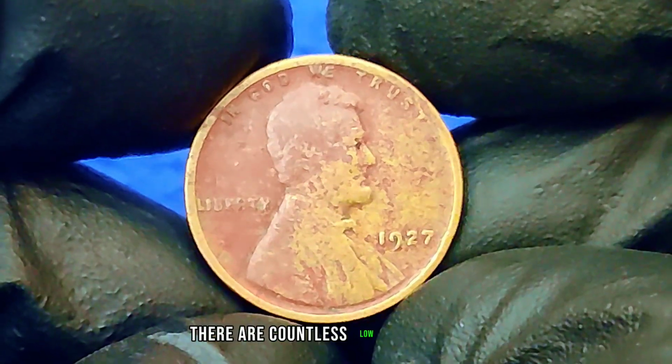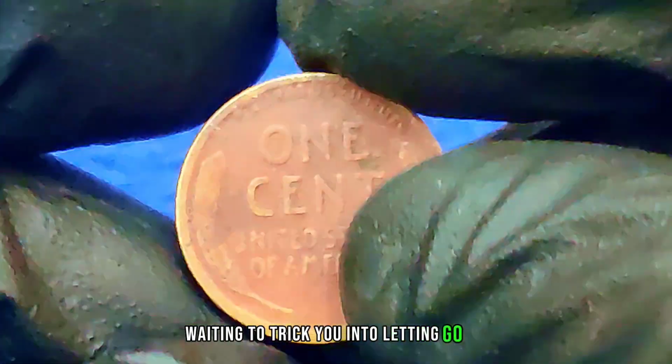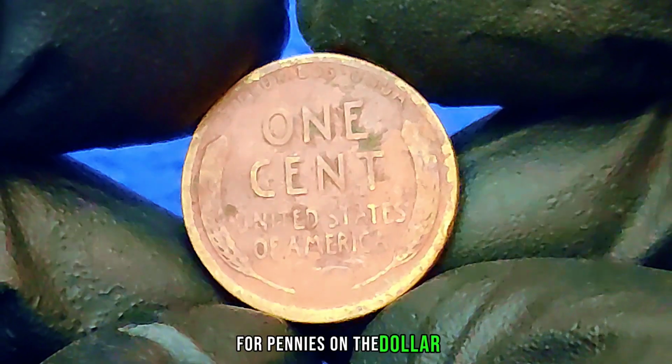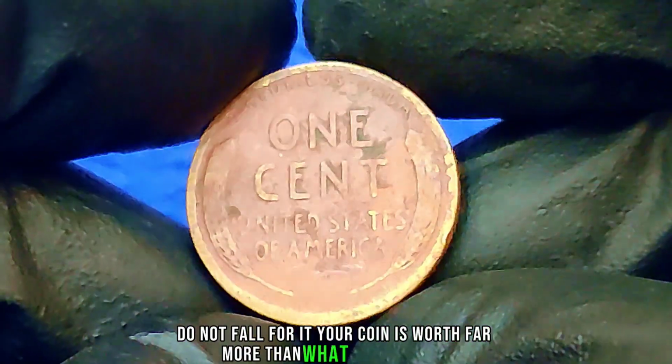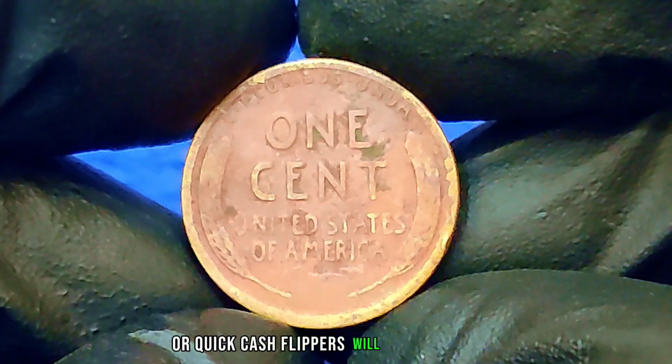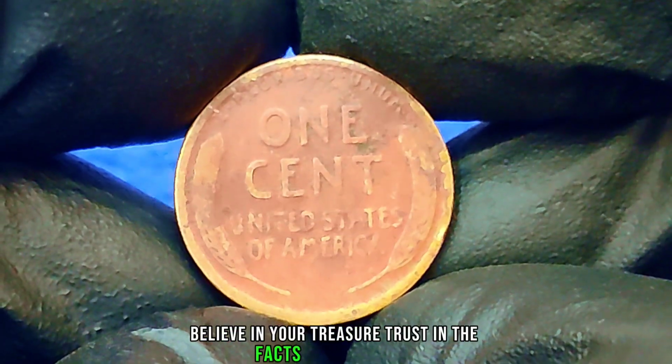There are countless lowballers and shady dealers out there waiting to trick you into letting go of your treasure for pennies on the dollar. Do not fall for it. Your coin is worth far more than what local buyers or quick cash flippers will ever offer you. Believe in your treasure. Trust in the facts I've shown you.